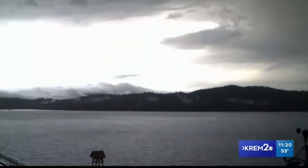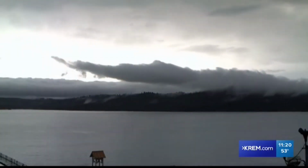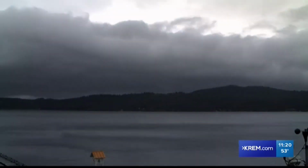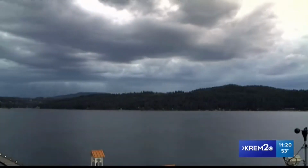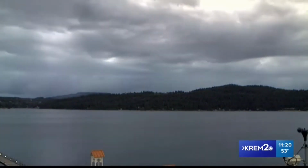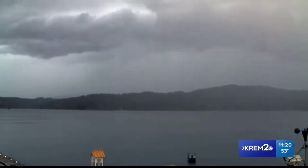And for a while, it almost looks like you're looking at ripples in the lake. But of course, that wasn't the case at all. Just those building clouds and that incredible amount of rainfall. We're going through it one more time. Just all of them moving in, and then you just get almost obscured, reduced visibility from all the rain that's falling. There it is right there.